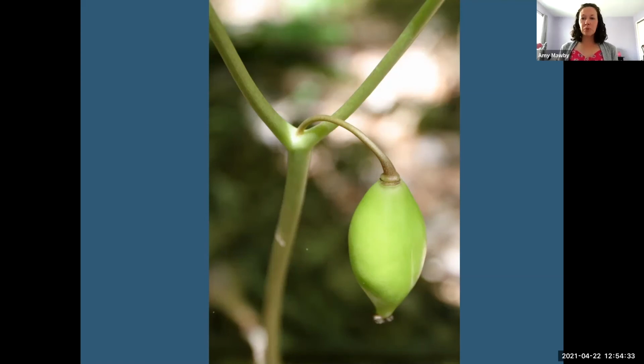And mayapple, that first picture I showed, while it does create fruits and seeds to reproduce itself, it's definitely a clonal species, and it will reproduce clonally underground and make these big stands of mayapples out in the woods. And again, I'm gardening in zone 6B and 7A, and mayapple leaves will stay green through the summer months, then early summer probably, start to kind of die back in the woodland as well.